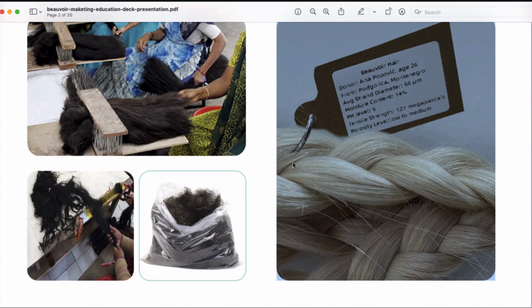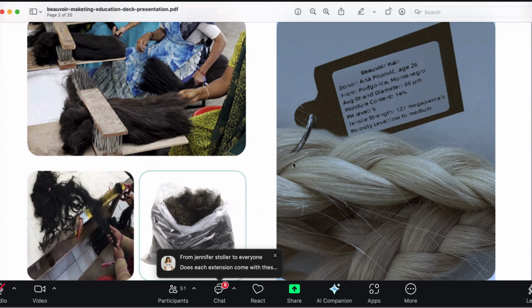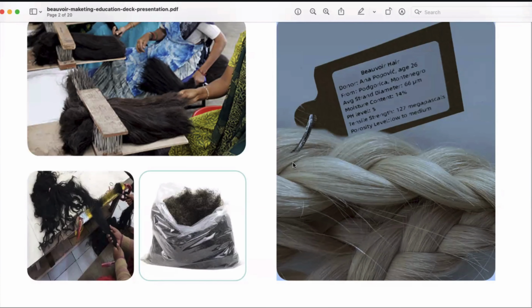And we'd see a lot of these other specs change. For example, the moisture content would probably be below 10% if the cuticles were open, because that means none of the moisture can be retained and none of the nutrients can be retained by the cuticles. So the cuticles are going to hold the nutrients and moisture close to the tress, which is basically the bone of a piece of hair.